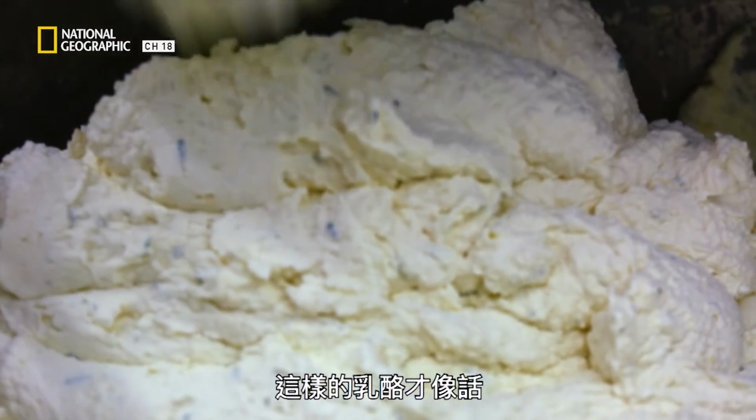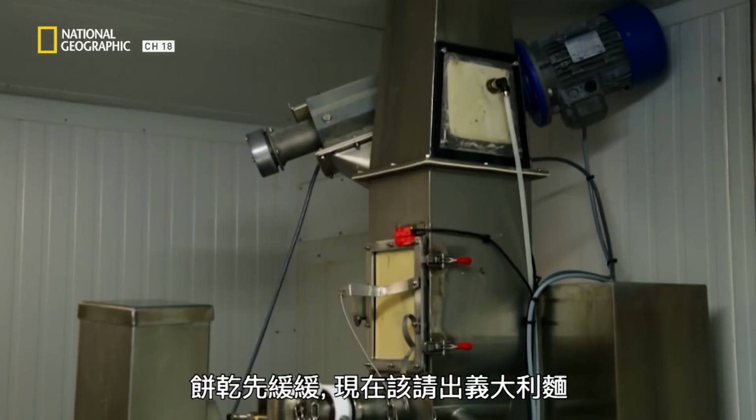Now, that's the kind of cheesy action I'm talking about. You could eat this cheese filling right on a cracker. It'd be great. Hold the crackers.